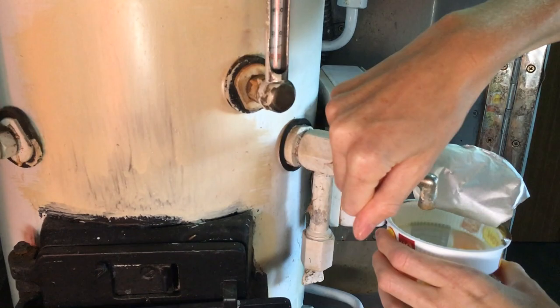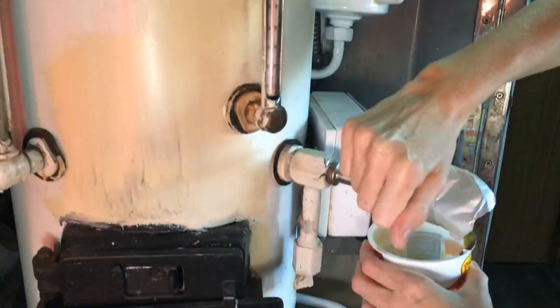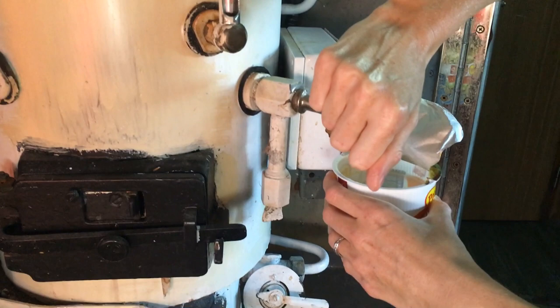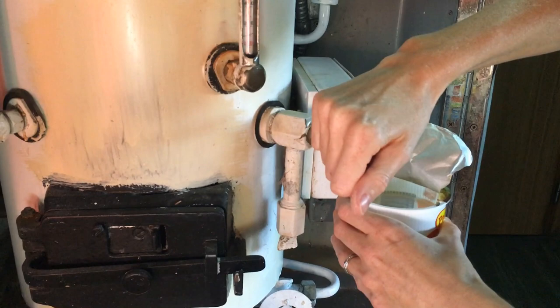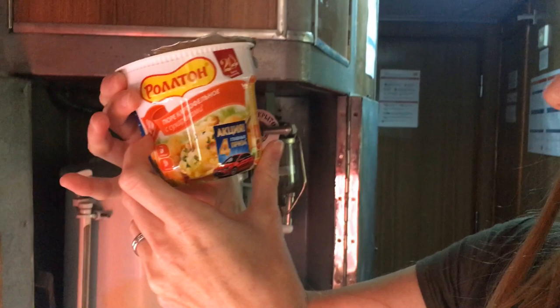That's hot. So you can get as much hot water as you need for anything, for your coffee, your tea, your instant food. You don't have to ask anybody. Okay, yummy. That's done. Now we have to wait. Let's see, directions. 5 minutes. Okay.